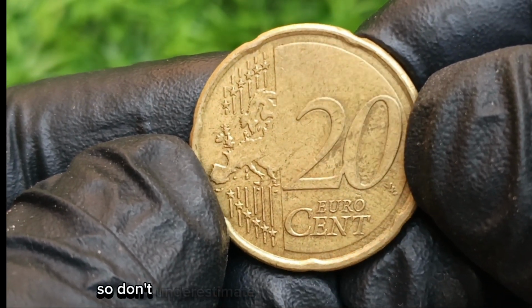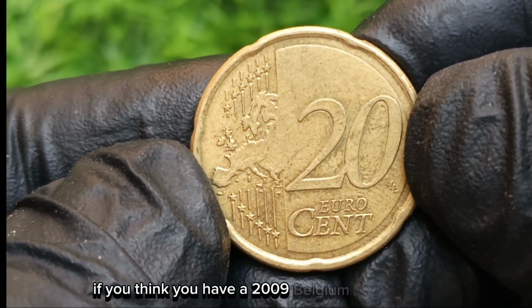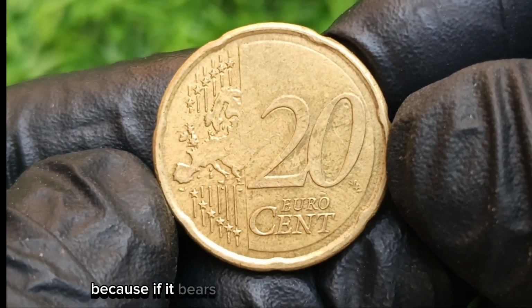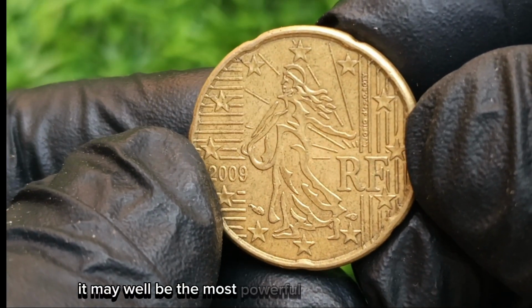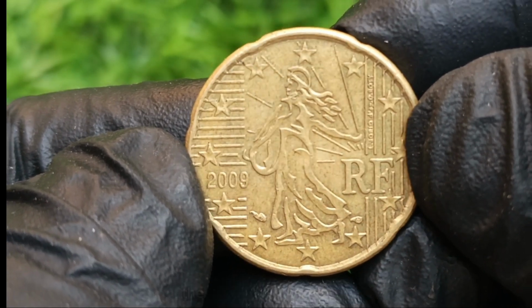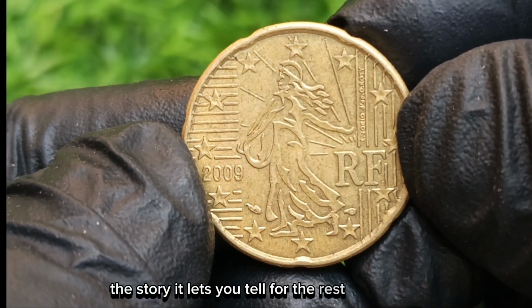So don't underestimate what's in your possession. If you think you have a 2009 Belgium 20-cent coin, examine it, treasure it, guard it like a secret weapon. Because if it bears the signs of extreme rarity or error, it may well be the most powerful object you ever touch. Not just in its material worth, but in the doors it can open, the fortune it can deliver, the story it lets you tell for the rest of your life.